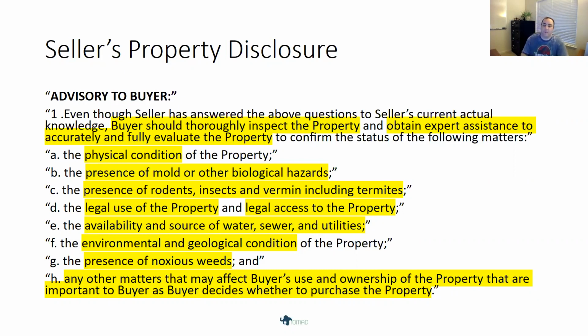It's amazing. Well, guess what? In Fort Collins, at least, there's this thing called the U+2 law, which means it can only be you plus 2 other people that you are not related to living in the property at a time. It's going to be really hard to get 12 tenants in a property, okay? So this is them telling you, you should obtain expert assistance to accurately and fully evaluate the property, including the legal use, whether you can legally use this as a boarding house, okay?